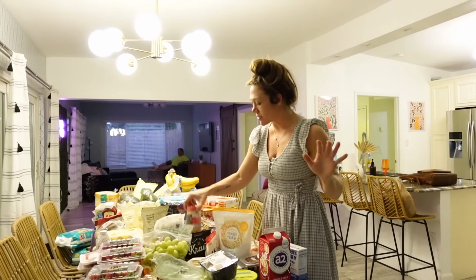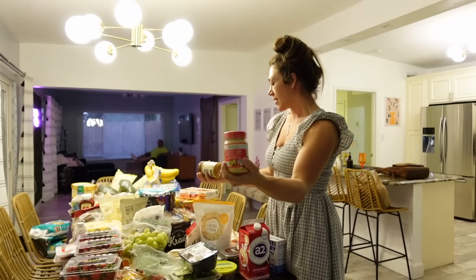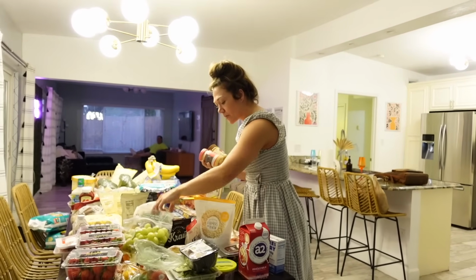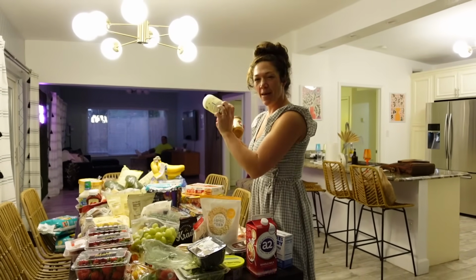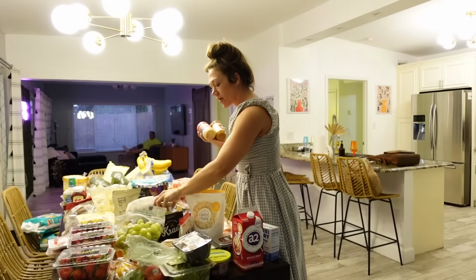As far as condiments and stuff, ooh, they had some Primal Kitchen. I was really excited. I love Primal Kitchen. Got some Chipotle lime mayo, got some peanut butter, coconut oil. I did get potatoes, so if we fry potatoes or anything, then I'll use coconut oil for that.